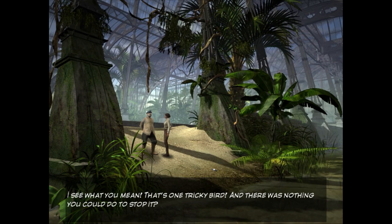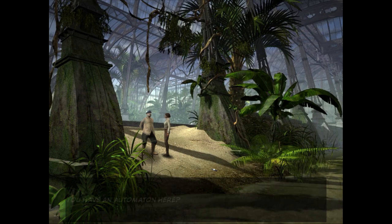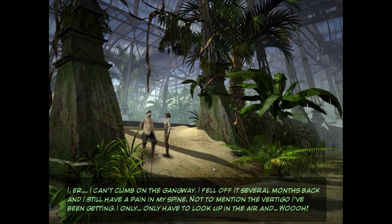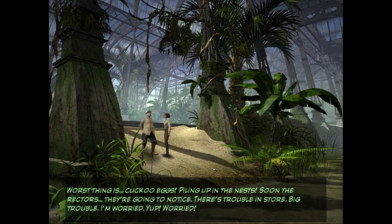That's one tricky bird. And there was nothing you could do to stop it? The faculty declared the bird a protected species. If it wasn't for our mechanical eagle, we were sitting on a major ornithological catastrophe. You have an automaton here? A wonder of technology. It's an eagle that's mounted on wheels in the air. It passes through and it swoops down to collect parasite eggs. But heck, the dang eagle's been out of order for several years. Impossible to collect the eggs myself. Why not? Right, we have to go fix it, don't we? I fell off it several months back, and I still have a pain in my spine. Not to mention the vertigo I've been getting. I only have to look up in the air. Whoa. You poor soul. That must be very hard. The worst thing is, cuckoo eggs piling up in the nests. Soon the rectors are gonna notice. There's trouble in store. Big trouble. I'm worried. Yep, worried.